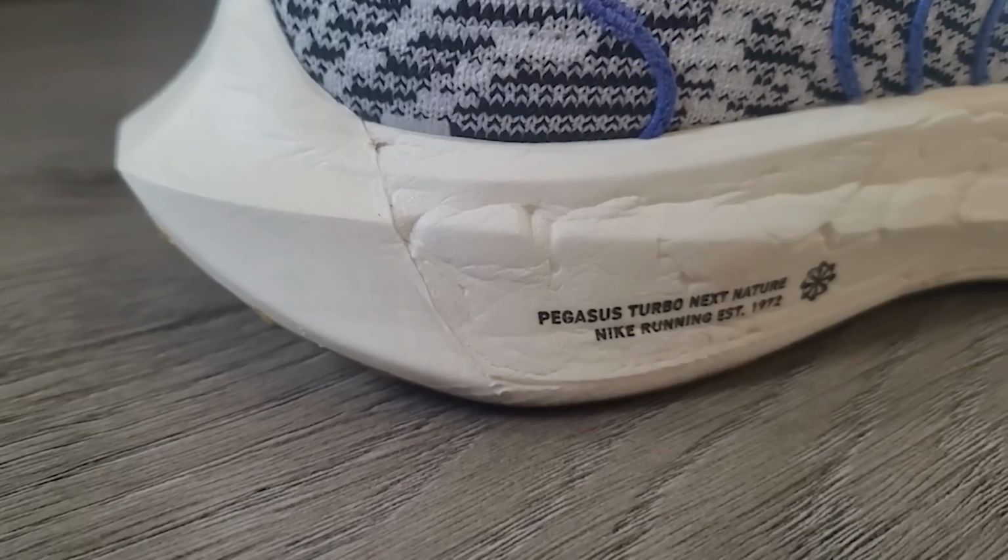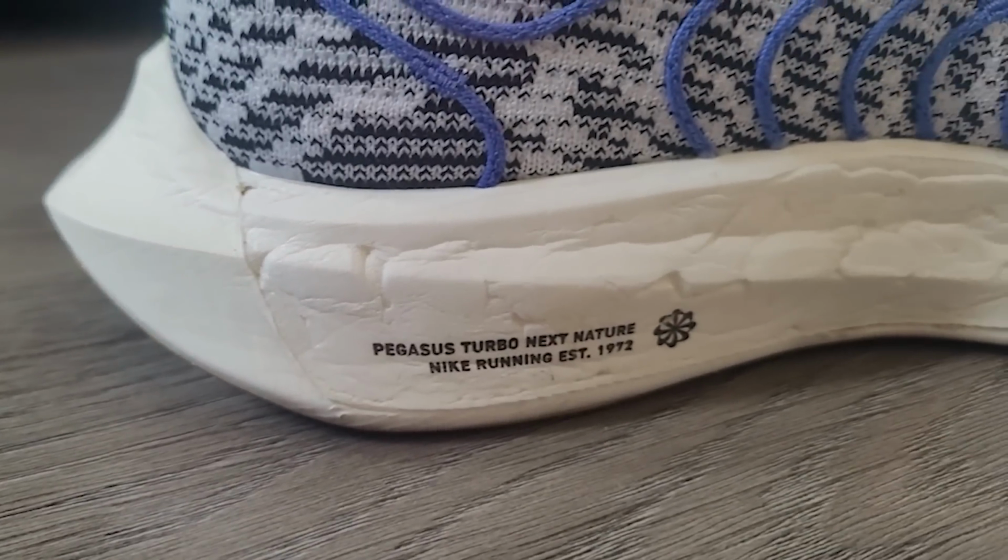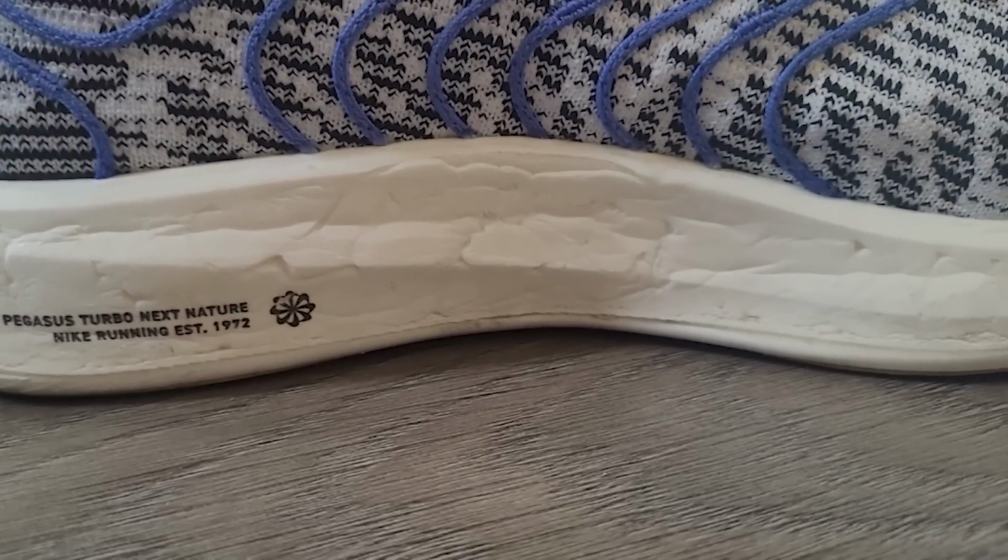So I haven't run in the original Peg Turbo or the Peg Turbo 2, but I have done a fair amount of running with the latest Pegasus shoes. I've also run a lot in the Invincible and done some running in the Alpha Flyer as well. So obviously those use ZoomX foam in the midsole. This is obviously a different kind of setup in terms of Nike using a recycled version, or one that's made up of recycled ZoomX foam.